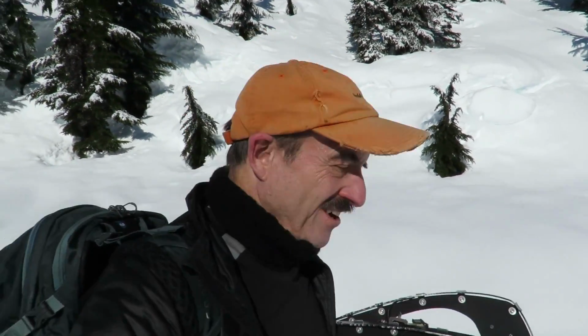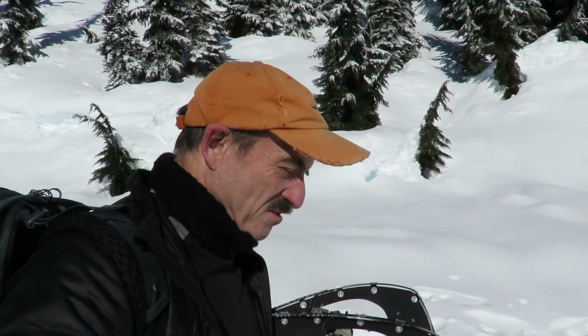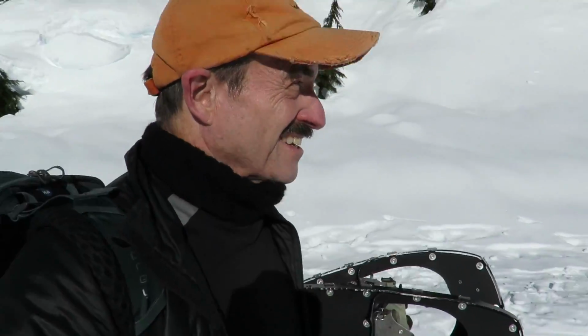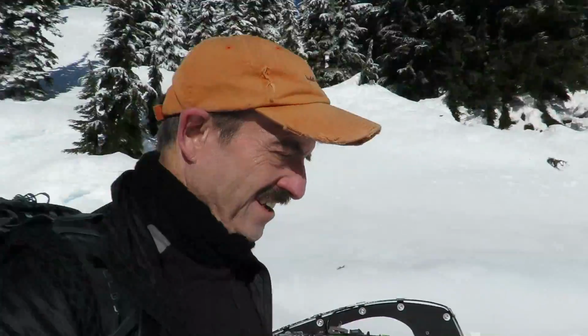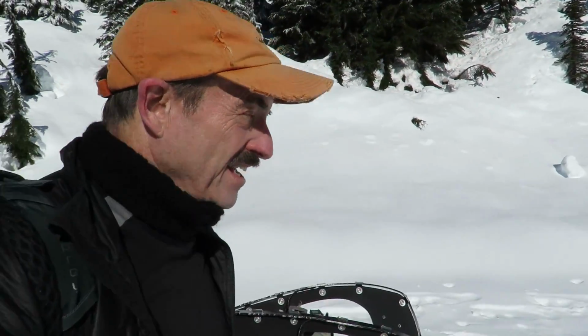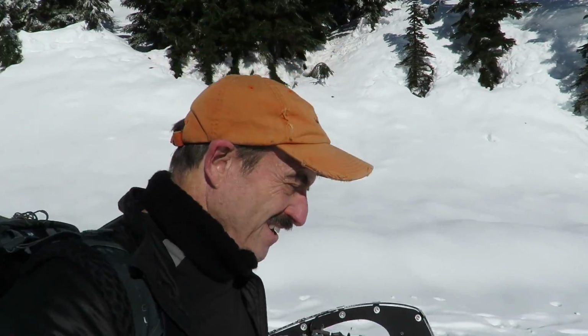Hey, good morning. This is the Paradise Valley up at Paradise in Mount Rainier, and today is the last day of winter, so I thought I'd get a snowshoe adventure in. Gonna hike up to Mazama Ridge and then take as much of the Skyline Trail as time allows. Anyway, thanks for coming along.